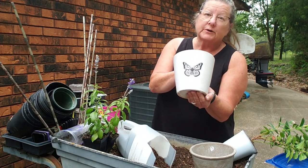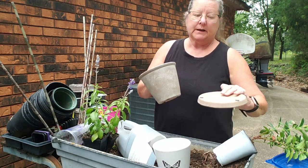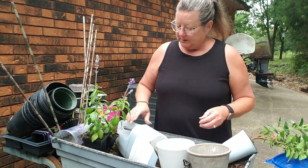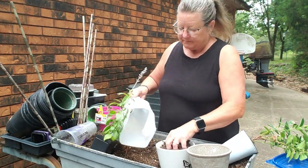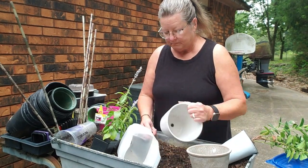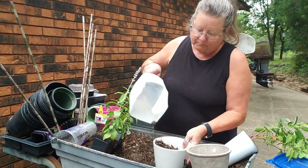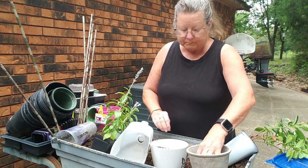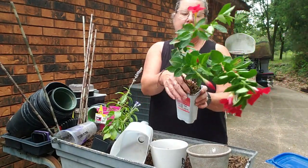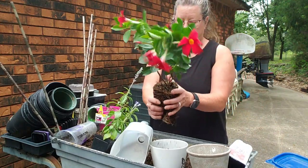I picked this up at Walmart. It's on clearance for $2. Same thing with this. It has a little bottom that matched, and it was also $2. So this one's $4. But I got this one for $2. Picked up this mandevilla for $5.84. It's gonna be pretty. I'm sure it won't last here in Oklahoma.